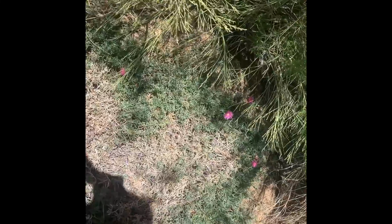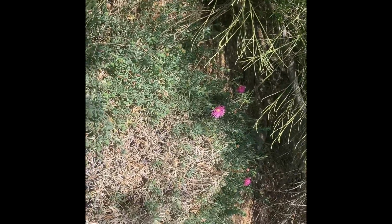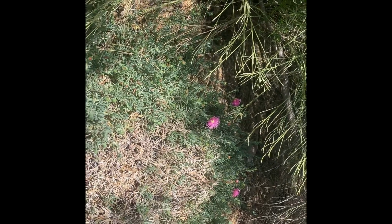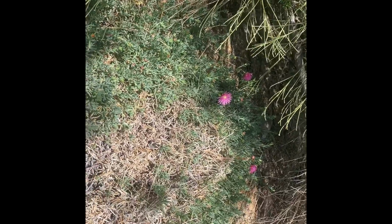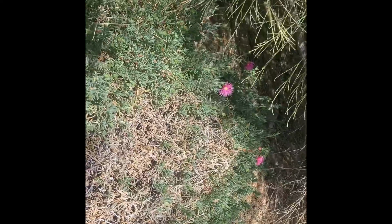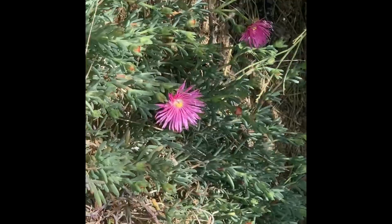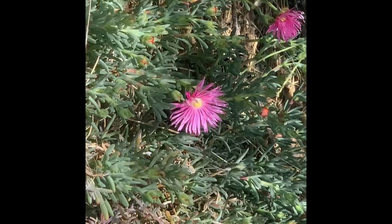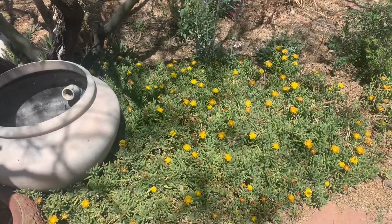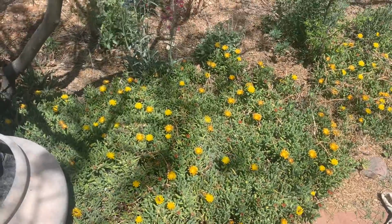And I'm so excited, the first of the pink ice plants of the year. They're not as hardy for me as the yellow variety, but these I just think are so pretty. So lovely. Very dainty, and the bees love them. They love to gather pollen off of them. As you can tell, these are the yellow ones, and like I said, they are just flourishing.